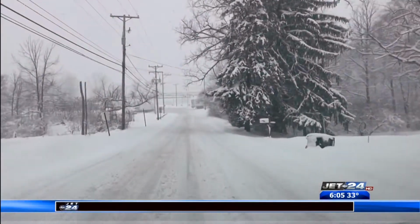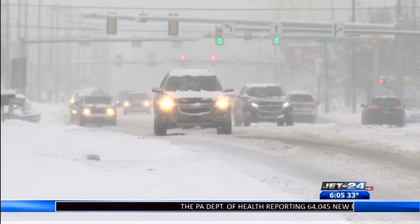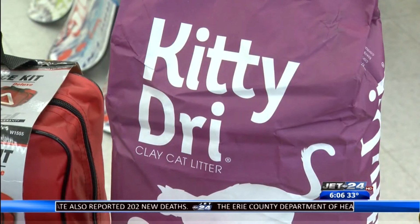A spokesperson for AAA, Jim Garrity, offered some other tips on things to keep in your car this time of year. So that comes down to blankets, bottles of water, non-perishable food items, cell phone charger can come in handy. Bags of cat litter or sand, not a joke. That's something you can put under your tires to give it some traction.